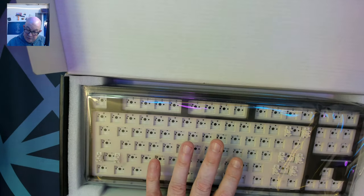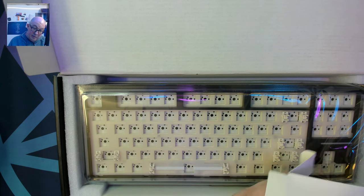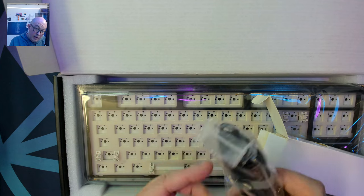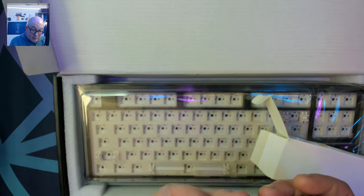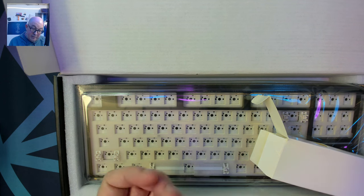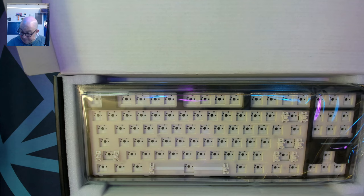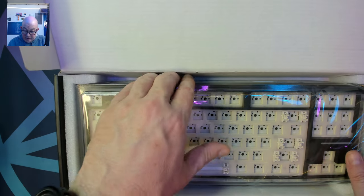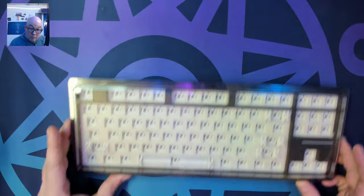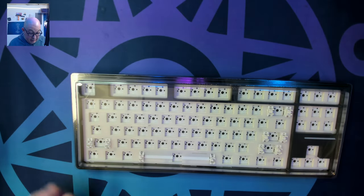Then included with it, we have, open this box without tearing it, a rubberized USB-C to USB-A cable, no tail. We have a standard wire switch and keycap puller, and that's that. And then we have the keyboard. And the keyboard does come with a dust cover, which is much appreciated nowadays.